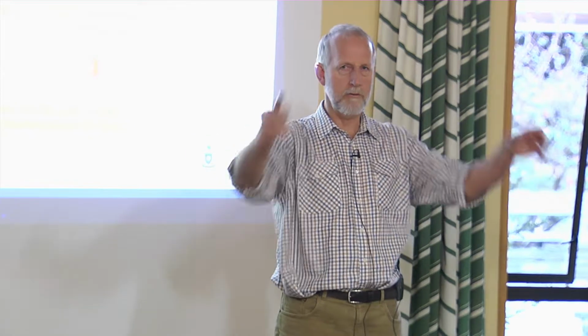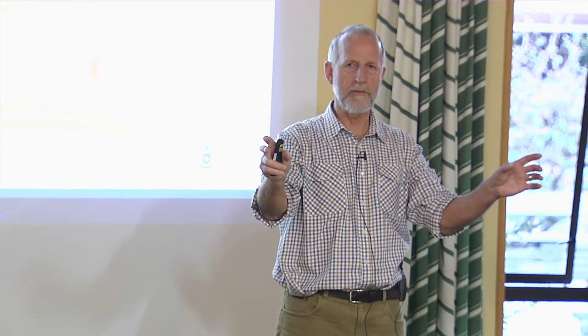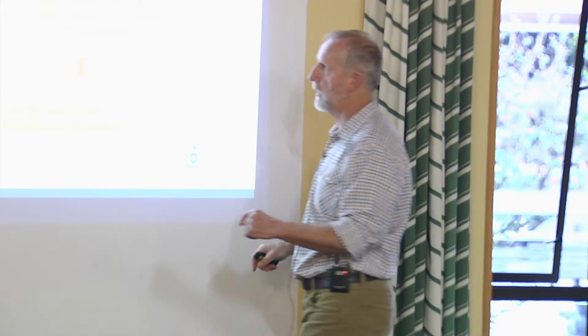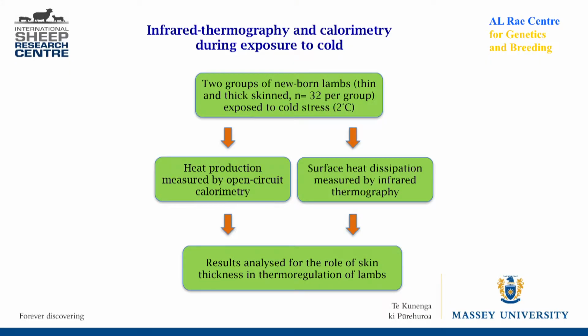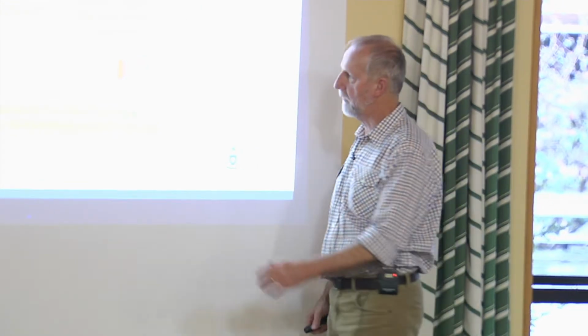So we had our normal distribution for skin thickness, and we took the ends. We just took those with thin skin and those with thick skin because we wanted to maximise our chance of finding a difference. We measured the heat production by measuring the amount of oxygen they consumed, and we measured the heat lost from those animals using an infrared gun, just like the guys do in the fire service. And then we looked at the thermoregulation.